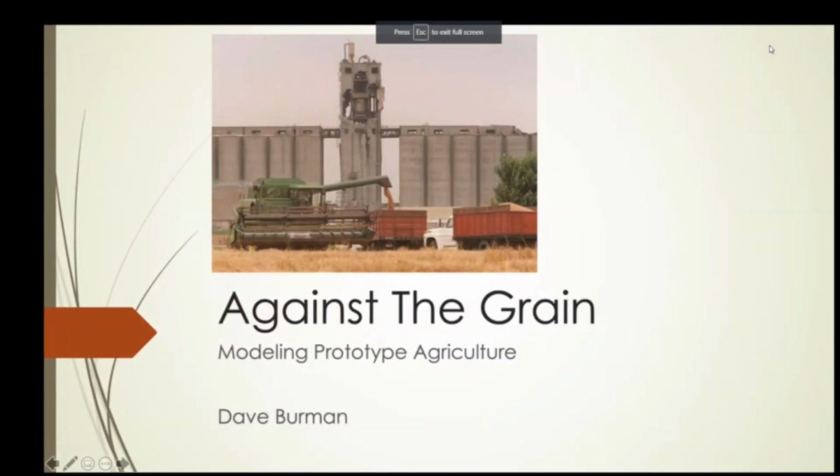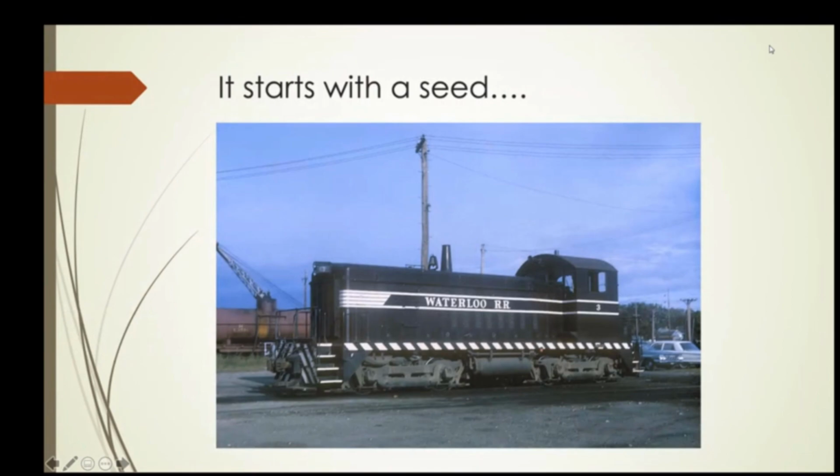I could spend a lot of time on dairy. I could spend time on beef cattle. I've done a lot of research in those areas, but there are people who do that far better than I do. So when I say agriculture starts with a seed, in my case, the seed was a little tiny short line railroad in my hometown of Waterloo, Iowa.